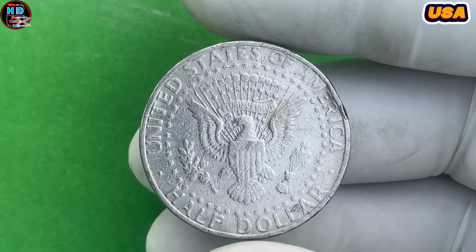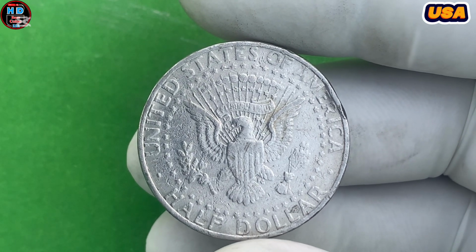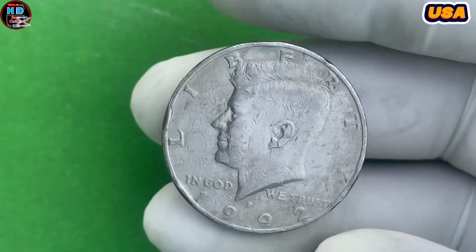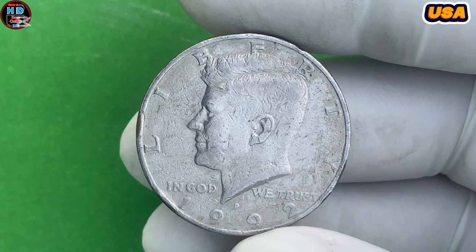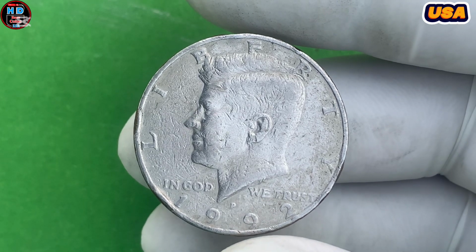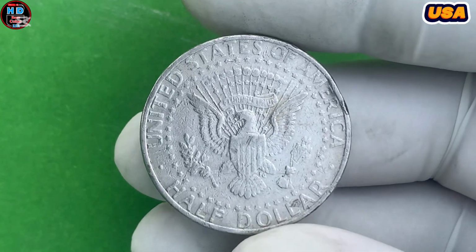By this time, the coin was no longer made of silver, as the Mint had shifted to using a copper-nickel-clad composition in the late 1960s. The 1992 Kennedy half-dollar, like many coins produced in the late 20th century, was made using this more economical composition, which helped keep the production costs low while still allowing the coin to maintain its iconic design.